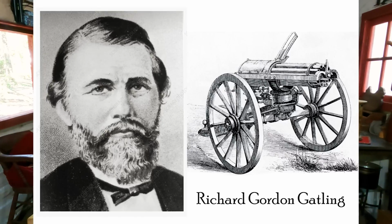He was born in 1818 and he lived until 1903. He is the American inventor famous for inventing the Gatling gun, the first hand-cranked multi-firing gun. He was born in Hertford County, North Carolina. Okay, so that was probably used during the Civil War. I'm not really sure. Oh, really? I didn't know that he was born that early.